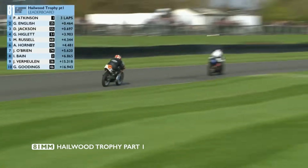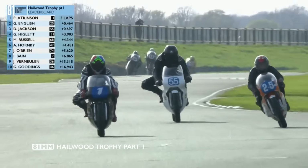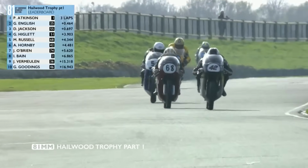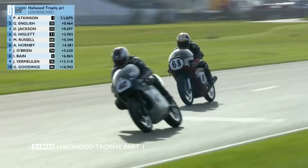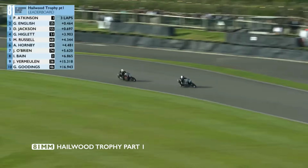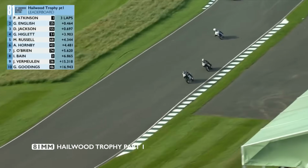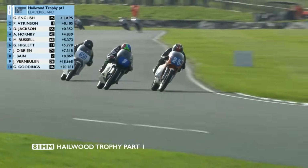Glenn will always go on the attack. We've seen him here at Goodwood in the past, but also Dan Jackson, former winner. Oh, and here we go around the outside. He's trying to go around the outside there, English. Meanwhile, further back, Andy Hornby's now got up into 4th place. That's a really good move from him, because he didn't make the best start. So we've got battles amongst the 2 strokes, but also battles amongst the 4 strokes as well. But it's Atkinson that's got the slipstream.